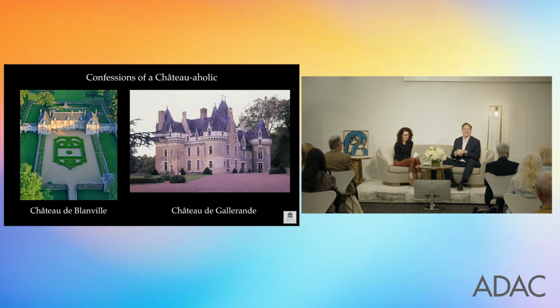Rapunzel, let down your hair and all that. But what I hadn't really counted on was that it was 15th century, so the walls were made of stone and were three feet thick, so even though the windows are not that big, by the time the light got onto the inside, it was a really dark chateau. So that was a little too dark.